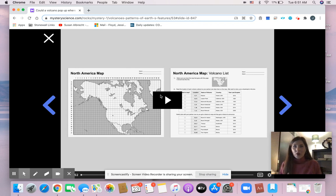All right, before we go on, think about it. Do you think that if we plotted all of the volcanoes in the world, we would see a distinct pattern? Do you think they're sporadic, or do you think they're located in specific locations on the Earth's surface?